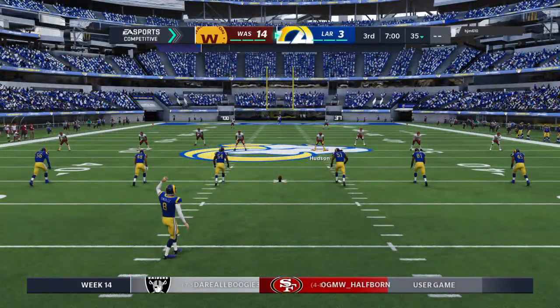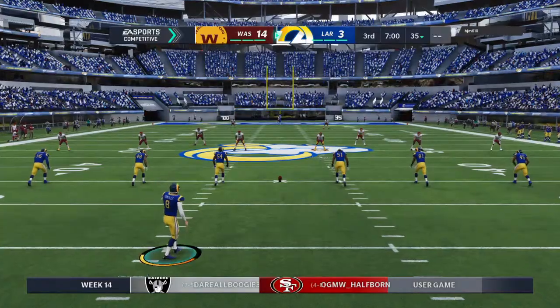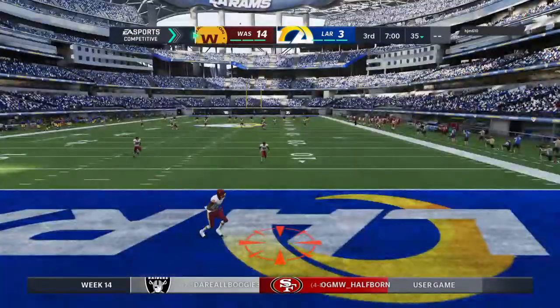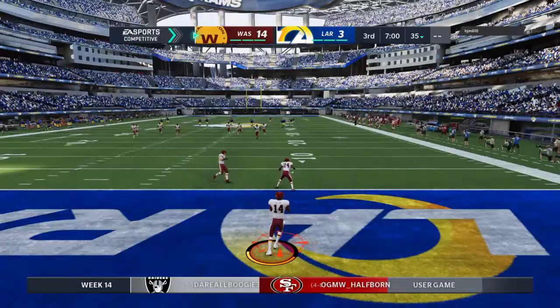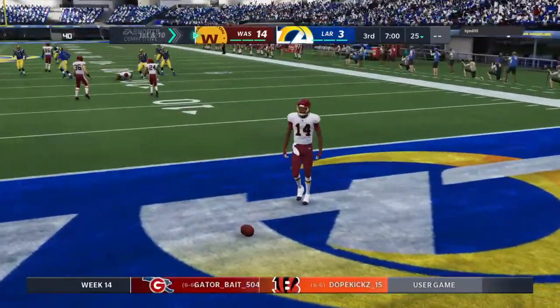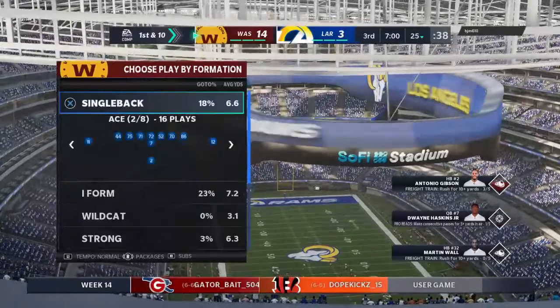Set to kick off. So Washington in a good spot. They've got the lead. They will get the football as the second half gets underway. Taken in the end zone. And we will not see a return to start the half as this will be a touchback.